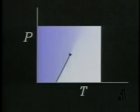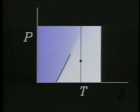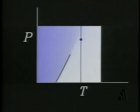Obviously, then, below the critical point, gas and liquid have different densities. Above the temperature at the critical point, there's a single continuous fluid. Here, liquid never forms, no matter how high the pressure.